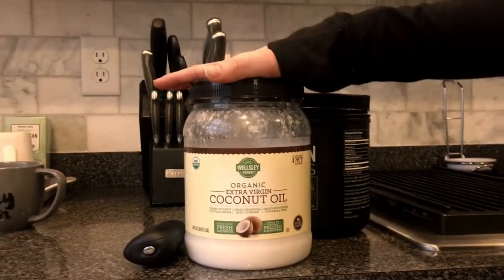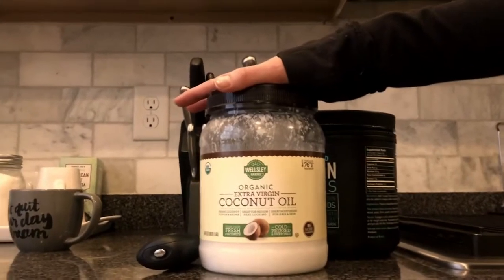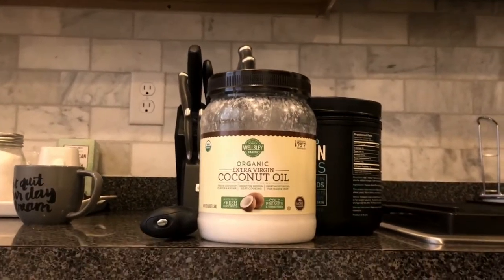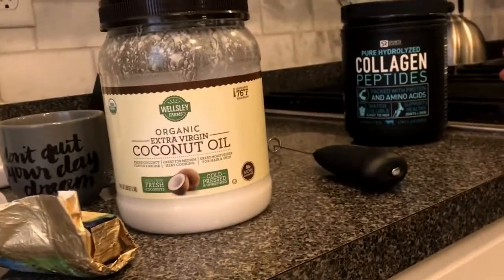Coconut oil is a natural thermogenic. What that means is it helps you burn fat. It also helps the mind. Your mind needs fat in it, so it helps with energy, it helps with the cognitive function, and the healthy fats put your body in a fat burning mode rather than trying to burn carbohydrates. A lot of ketogenic diets use this method to help the body in ketosis. So this is actually supposed to help you feel energetic longer from the coffee.